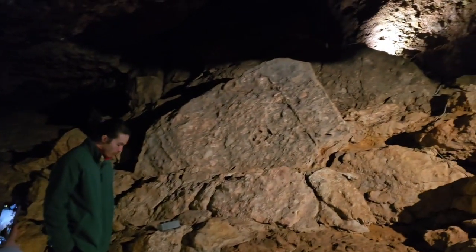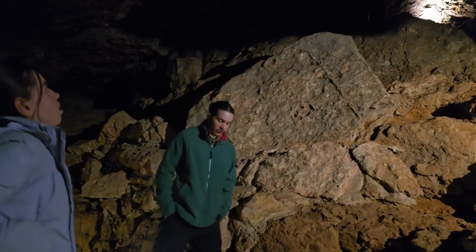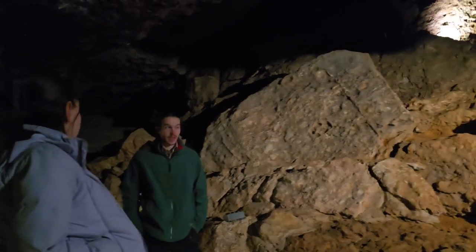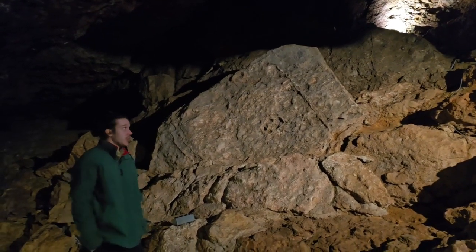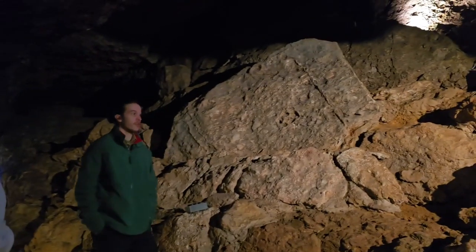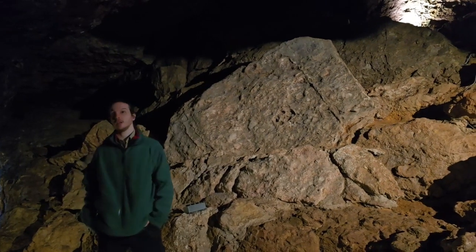Welcome to the goat herder. This is one of the first chambers they ever discovered in this cave. The cave is about 1 million years old and was carved out by the River Axe. It's actually one of the youngest caves in Britain. Most caves normally take about 100 to 200 million years to form.